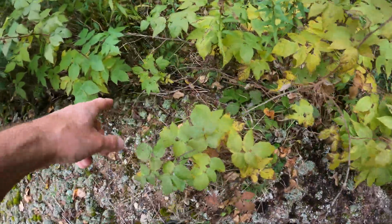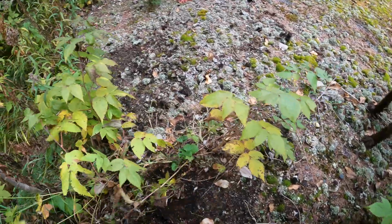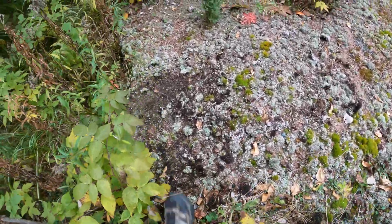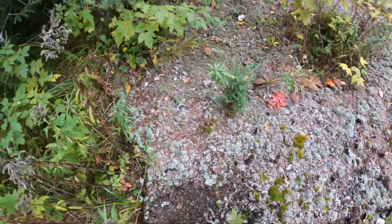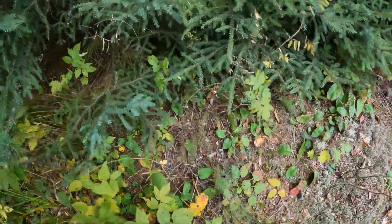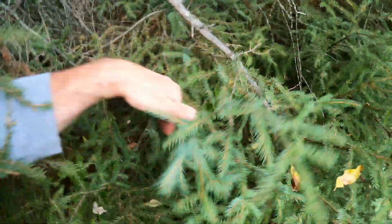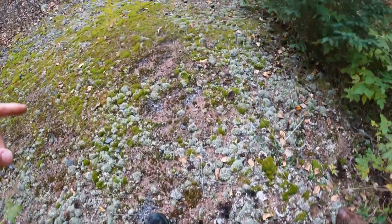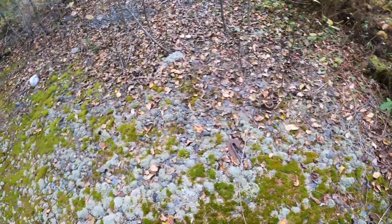Yeah, there's definitely a corner here. I think the corner's kind of knocked out here. So you can see there's a corner here, and there's got to be a corner over here. This one's kind of in the brush. Yeah, it's hiding in there somewhere. Yeah, you can see the other corner here. So this is the octagon shape, or whatever the shape is.